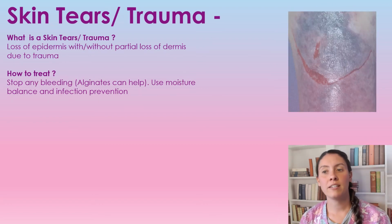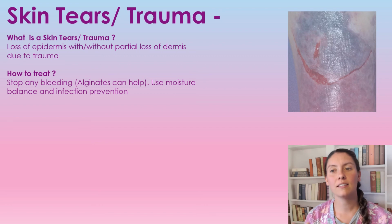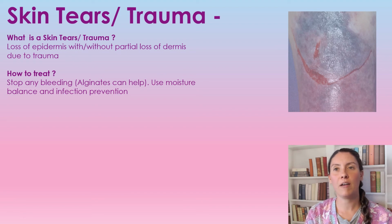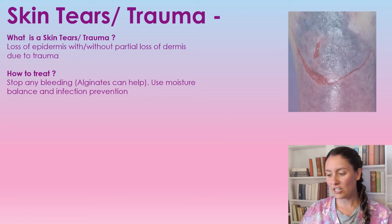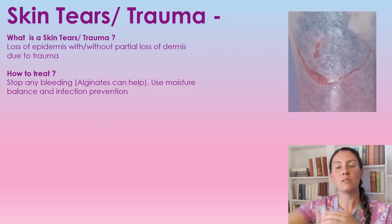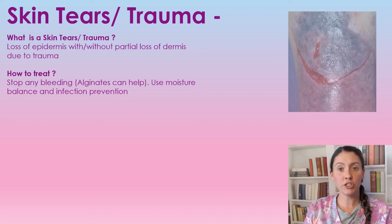Next, we have our skin tears and trauma. This is loss of skin due to some sort of trauma. Sometimes as we get older, our skin does thin, and they just happen to hit their arm off the door and it peels back their skin. So sometimes we can have full tissue loss or partial loss.